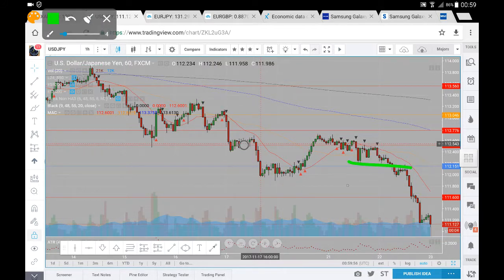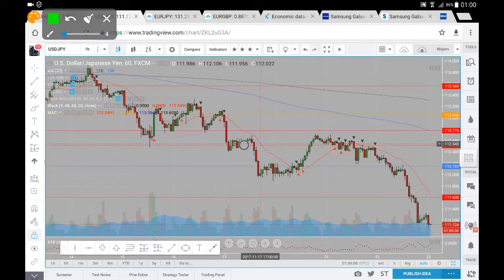So we've come down to this level where we had pretty much this consolidation. We've had a consolidation around that 112 level. We've had a brief consolidation there. Then we've seen some strong sell side momentum. So a degree of indecisiveness in the market just there.